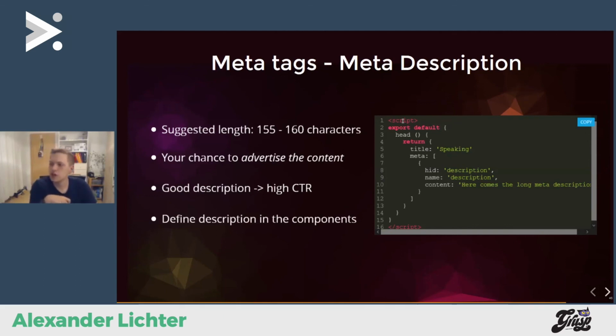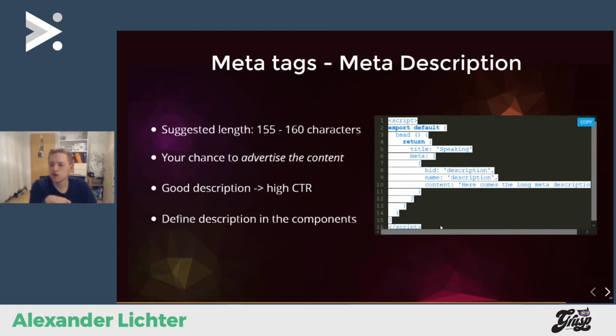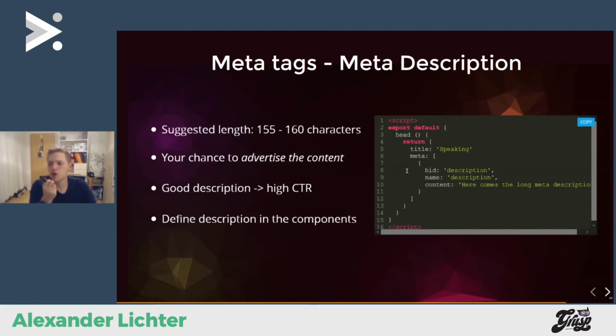And as I've shown here, you can define the meta description and also other meta tags in the components, in the page components itself. Again, through the head function, besides the title, return the meta down here, and that's it. The hid part is important because it's an ID for the meta tags, so it's easy to override it in child components if you want to.